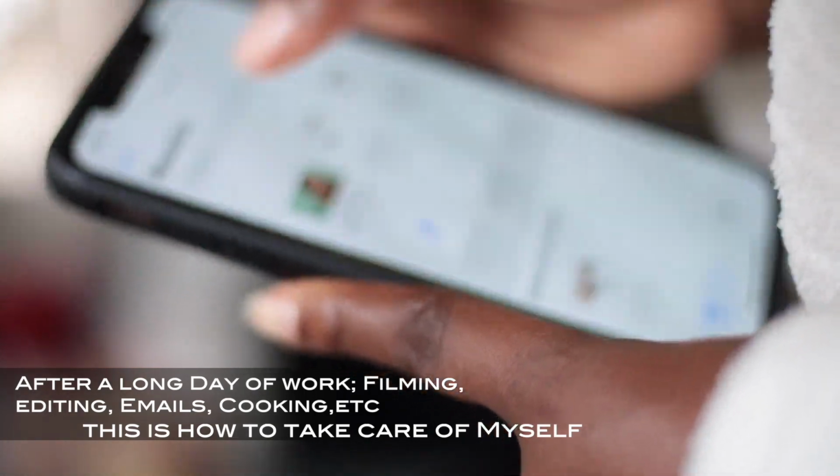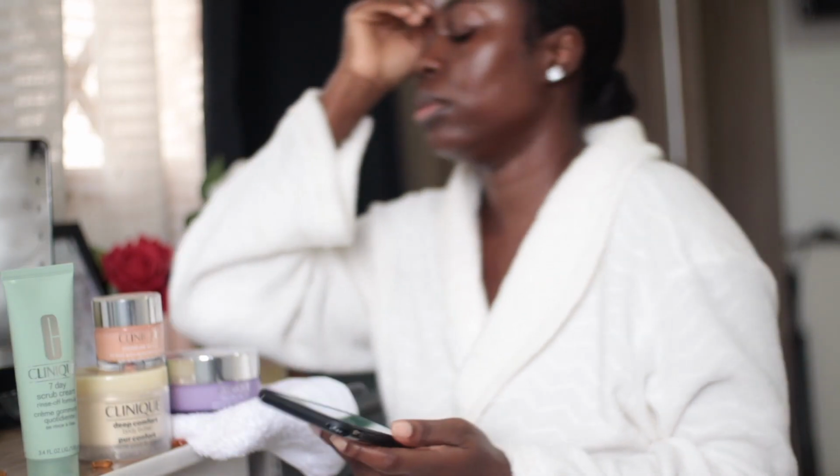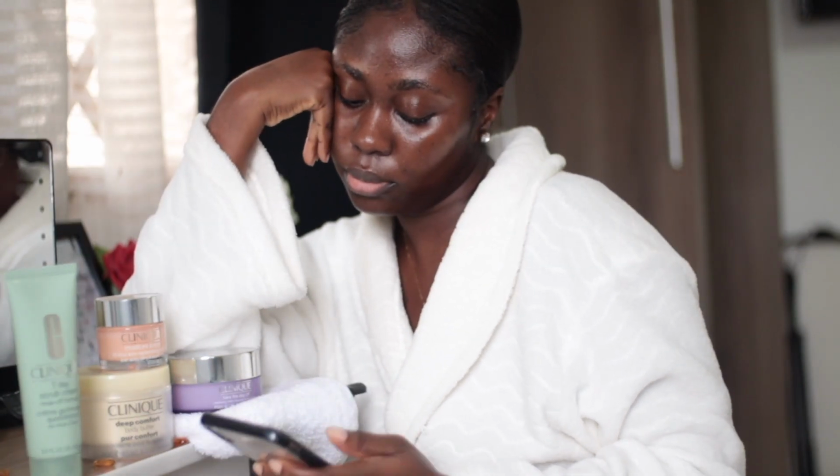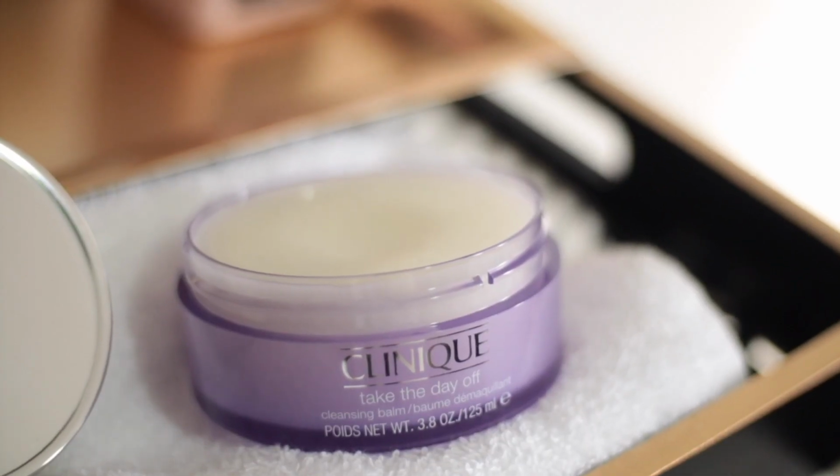Especially in this difficult time. Staying at home all day can take a toll on our mood and our skin, and that's where self-care comes into play. So let's go ahead and pamper ourselves whilst taking off the day.